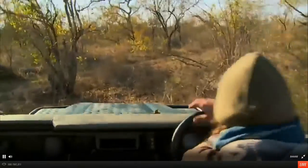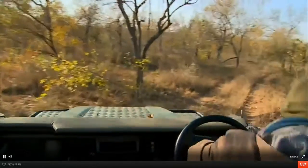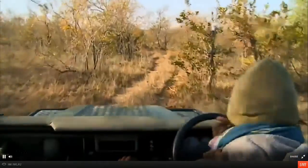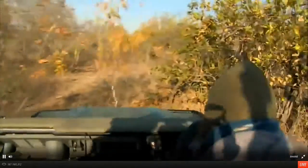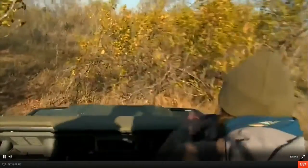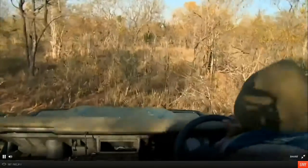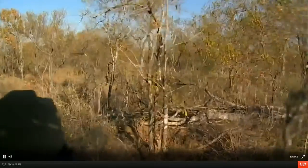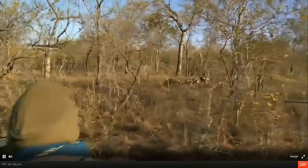Just going to try to find a way that I'm not going through all those aardvark excavations, because then we could get stuck. I don't like leaving the dogs or being too far away from them, especially in this type of bush. So you can see they've changed direction. They've literally gone north, south, east and west since we've been with them. And this is what makes them so difficult to track and to stay with.